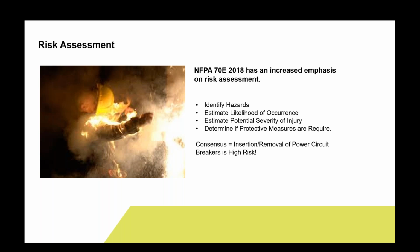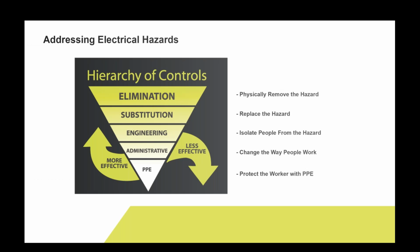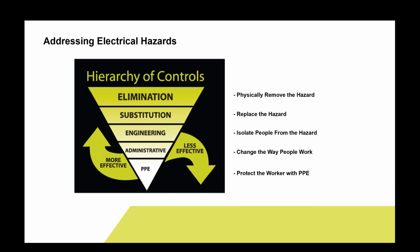So I think there's kind of a consensus out there that when you're racking a breaker, it's not exactly a normal task, like tripping and closing or doing some of the other things, charging springs or something. And so we definitely want to put protections in place and protective measures. How do we do that? Well, thankfully we have a kind of philosophy path here, which is the hierarchy of controls, right?